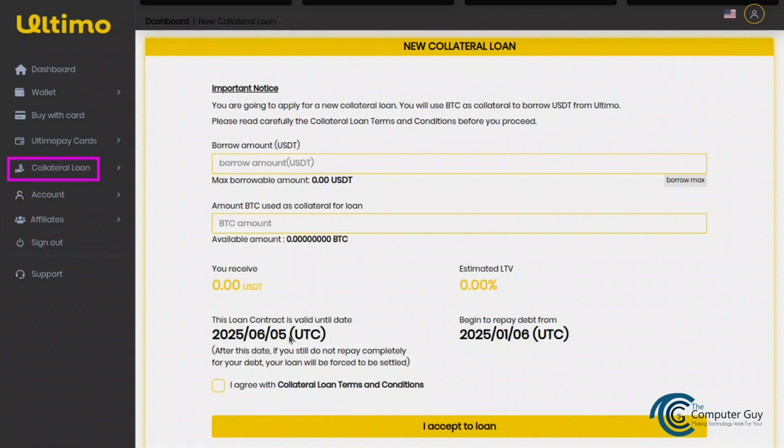If I did the test on, let's say, the 5th of the 6th month, this is the 5th of June 2025, right? And one can start to repay from the 6th of March 2025. Actually, that's the validated contract. I did the test about a couple of weeks ago. So anyway, once you agree with the terms and conditions, you accept the loan, boom, you can start to borrow. There's no credit checks, there's no delays. One can borrow and start to use the USDT immediately.